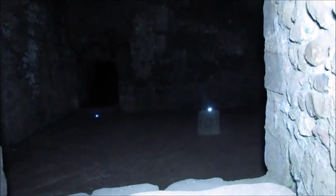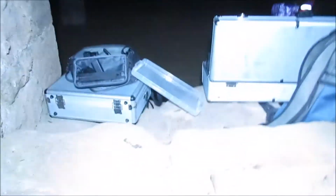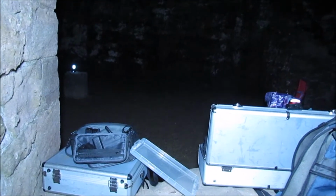So that's inside there. I tried getting up here for the daylight, but I'm never on time. So that's where his equipment is laid out.